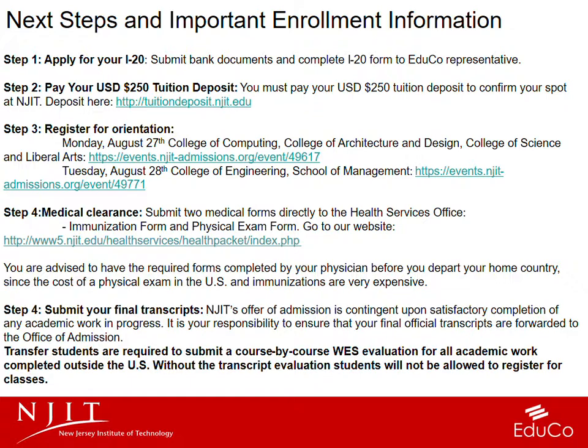August 31st. August 31st. And during orientation week, aside from attending the actual orientation, you will do a document check-in, which is required by the government, and you'll also meet with your academic advisors to register for classes. And then we'll also have workshops on that Friday, including workshops about employment and other information sessions for you.